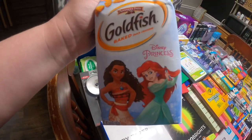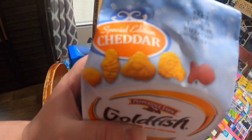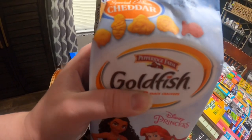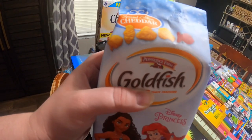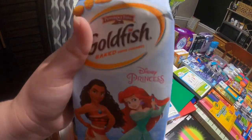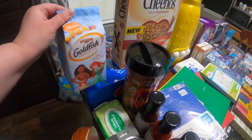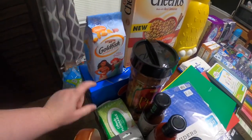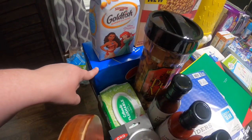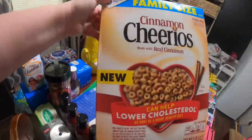These are the Disney princess goldfish. And I don't know if you can see that. I'm going to try to get it to focus. But it's actually like Cinderella and different princesses, and then a pink goldfish and regular goldfish. So I thought that would be really fun and that the girls would really like that. And then those were $1.99 at Target. I also picked up a 12-pack of Pepsi at Walmart, and that was $3.96 or $3.97.